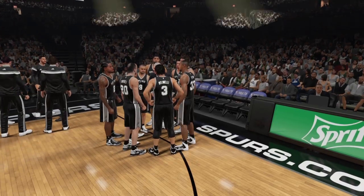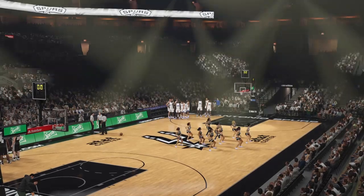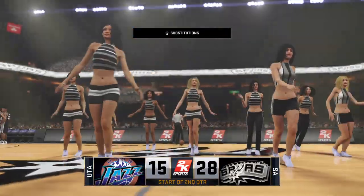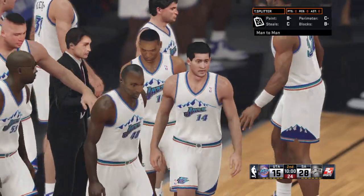They lead by 13. And back with the start of the second quarter in just a moment. Well, not exactly a close game so far, but as the second quarter starts here, plenty of time for a comeback. And what do you guys think so far about the offensive approach for the Spurs?